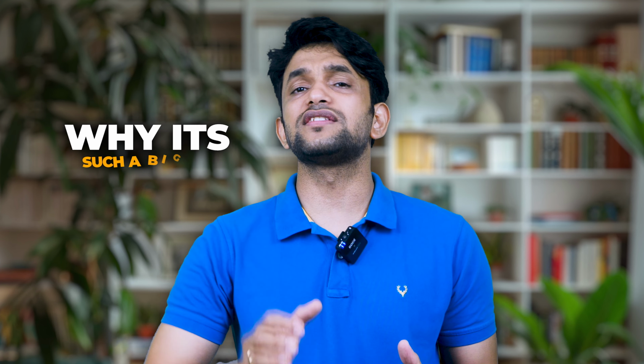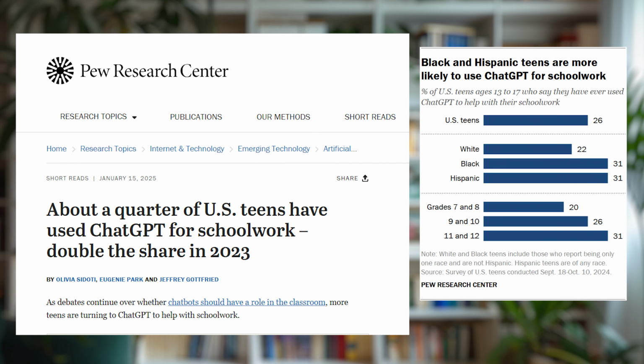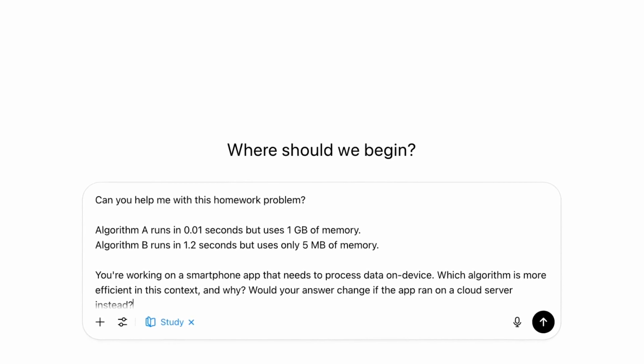Now here is why this is such a big deal. The top use case on the platform is learning. The percent of US teens between 13 to 17 who say they use ChatGPT for schoolwork doubled from 13% to 26% from 2023 to 2024. The problem was that students were using AI to cheat, not learn. Teachers were concerned that students are not learning anything. And parents were also worried that their kids are just copy-pasting the answers from the AI. Study Mode addresses these concerns head-on.